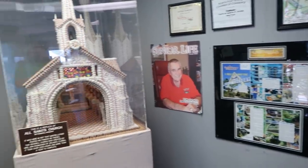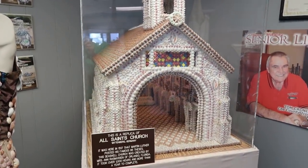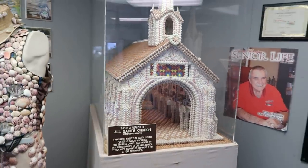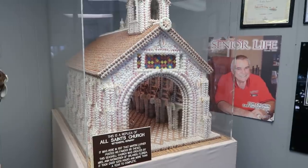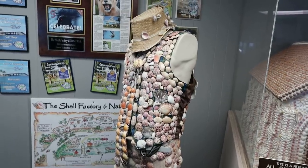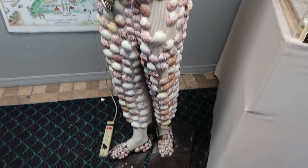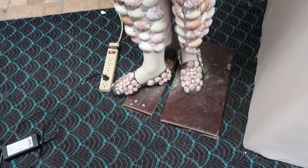Here we have a replica of the All Saints Chapel in Germany. Supposedly this is the chapel that Martin Luther created Protestants. Here's a very stylish shell vest with some stylish shell pants and some extra stylish shell slippers.